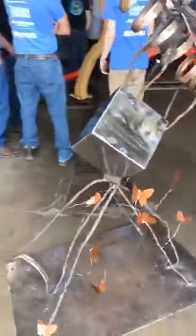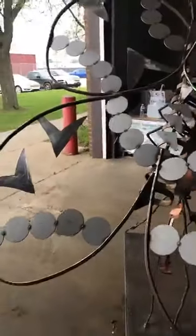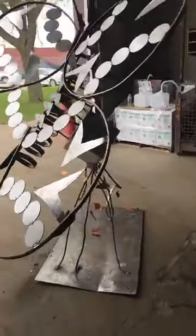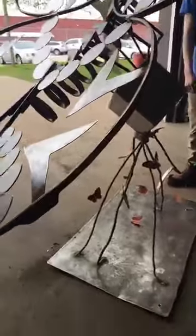Start with Sparks and Sprockets. Pardon me, I'm going to come around here this way. Live streaming. Yeah, dude, fantastic. It looks great.